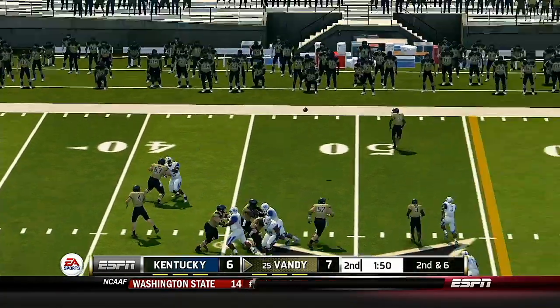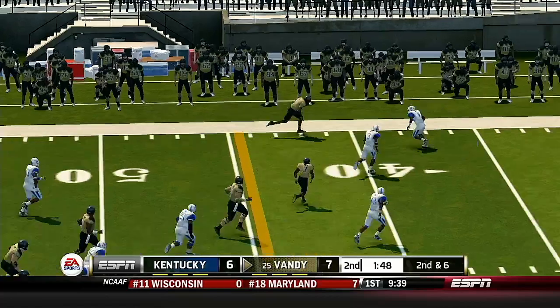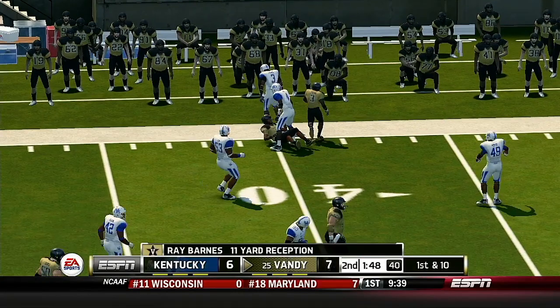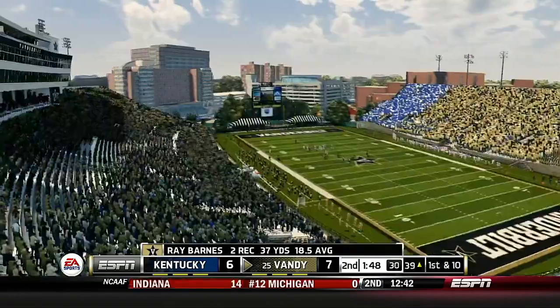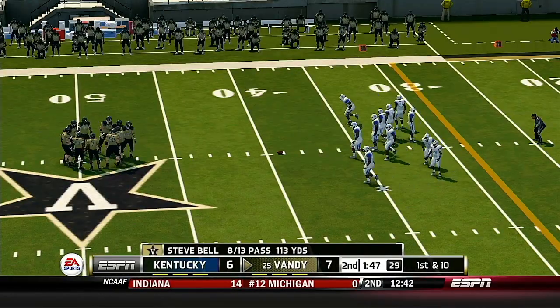Throws complete. He's got space to work. Good pitch and catch there on second down. Yep, it was good enough to get him a first down. That's just a nice play.